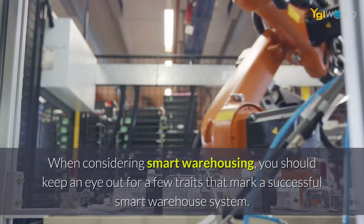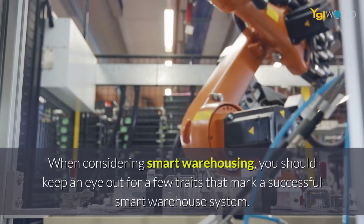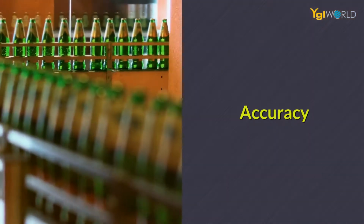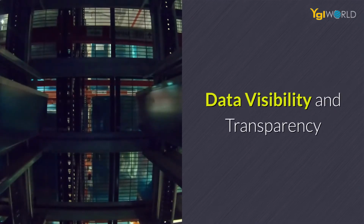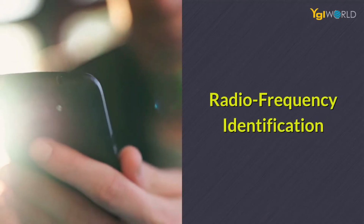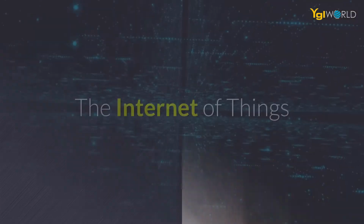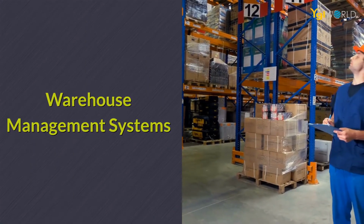When considering smart warehousing, you should keep an eye out for a few traits that mark a successful smart warehouse system. Some of these traits are accuracy, scalability, data visibility and transparency. What makes up a smart warehouse? Robotics, radio frequency identification, artificial intelligence, the Internet of Things, warehouse management systems.